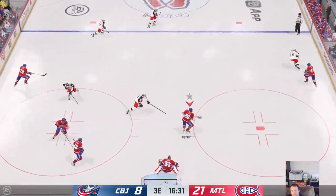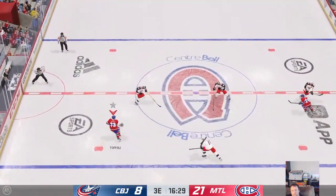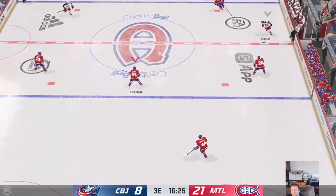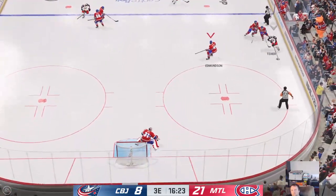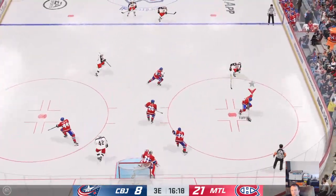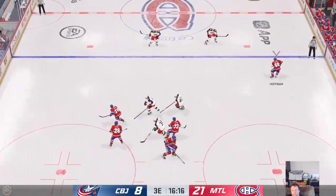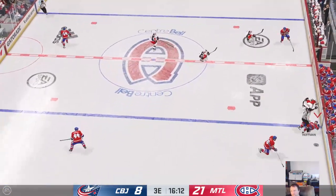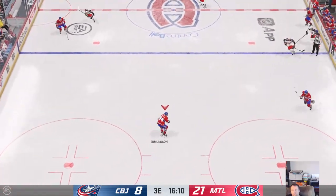The Canadians have it against the wall. Toffoli's got the puck along the wing. The Blue Jackets take over on possession. Cuts to the front, and he comes up big with a stick save, getting all of it with the paddle. Dead center, excellent save. And he slides it quickly to Edmondson.